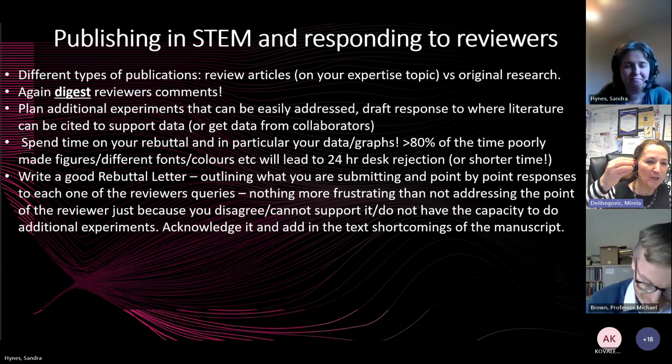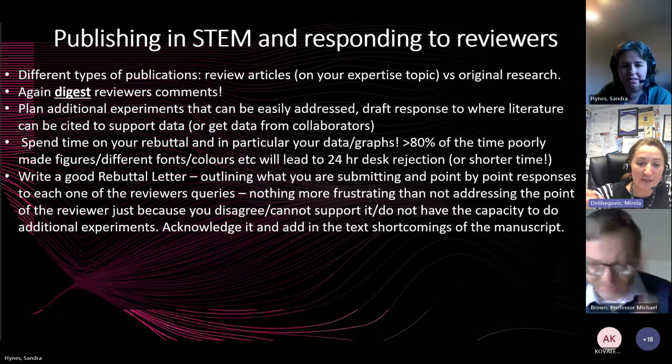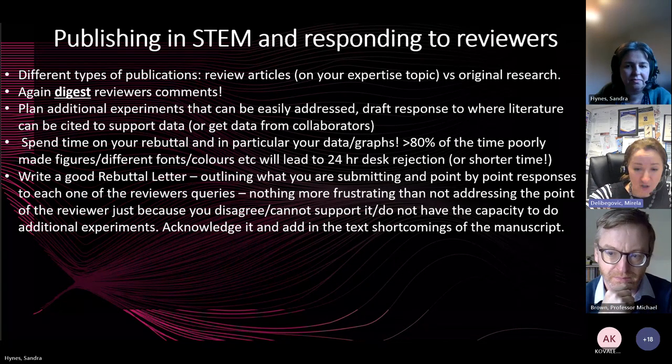So you have to do point by point responses. There's nothing more frustrating as a reviewer, because these do go back to the reviewers. If I've raised 5 points, so I've obviously spent time doing it, and then you don't even acknowledge that I asked you, that's going to result in a rejection.